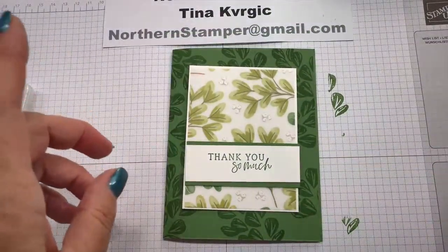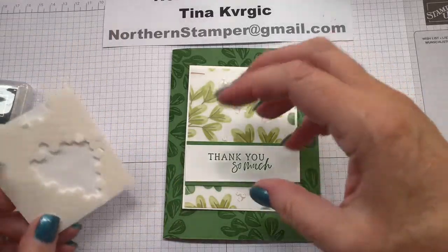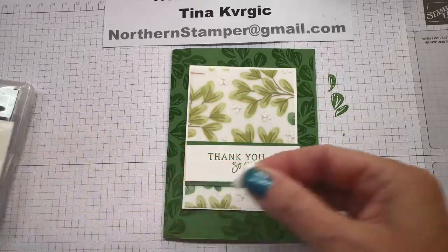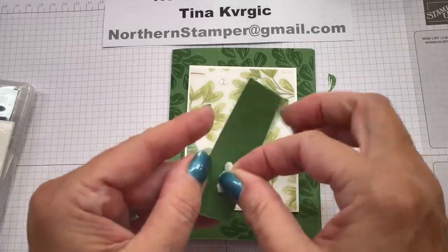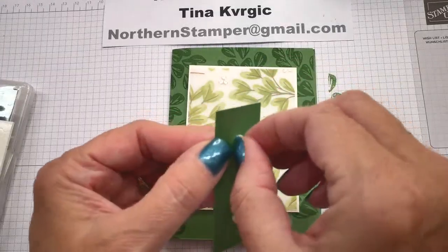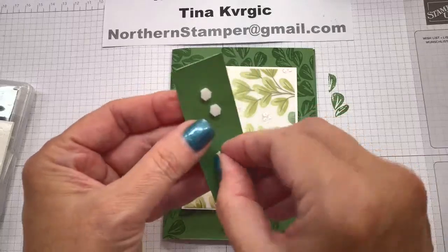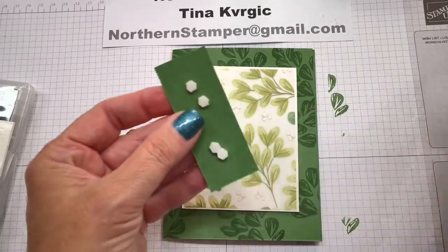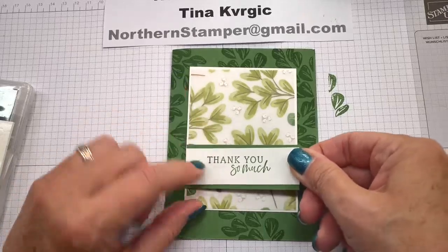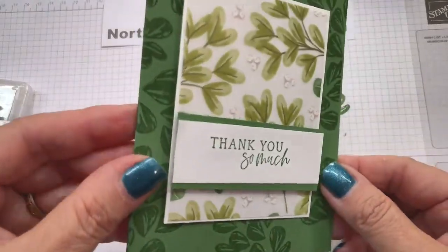with dimensionals. What would be really cool, and I don't have any of it with me right now, would be some gold little leaves or sprigs behind the sentiment coming out, which would look really nice, I think. If I would have thought about that before, I could have had them ready. Especially gold would look really nice with this. I'm going to pop that on there. And it's not so much anymore a Christmas card as it is a thank you card.